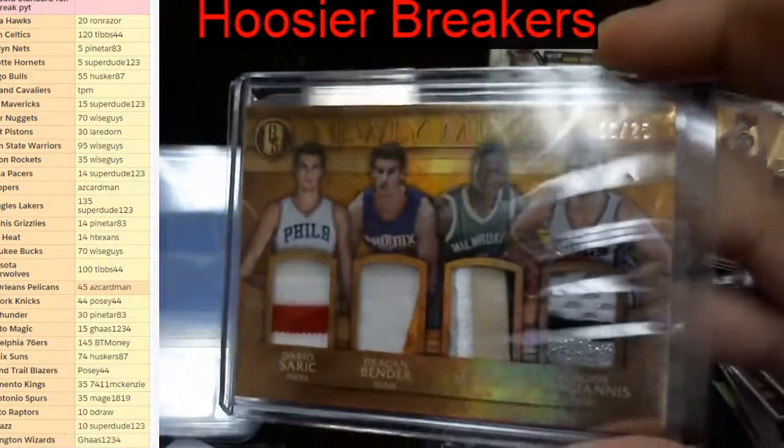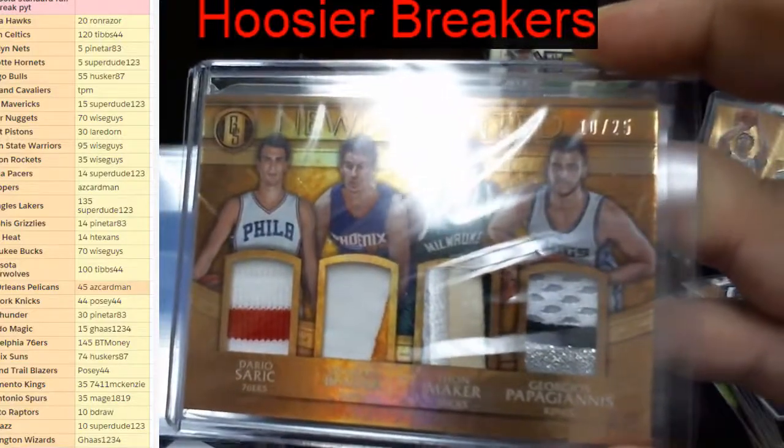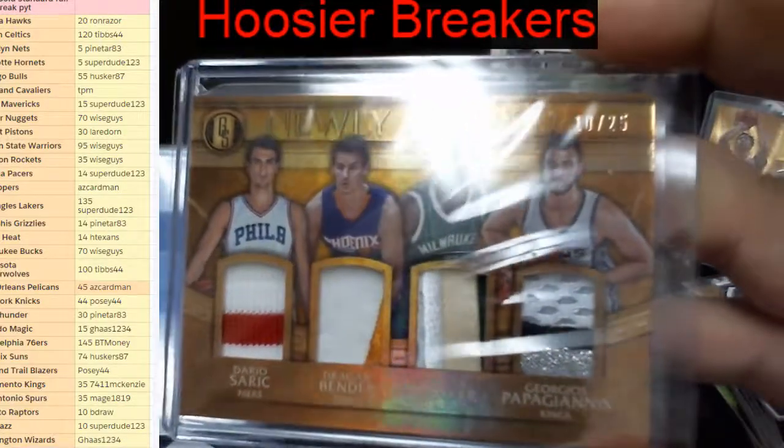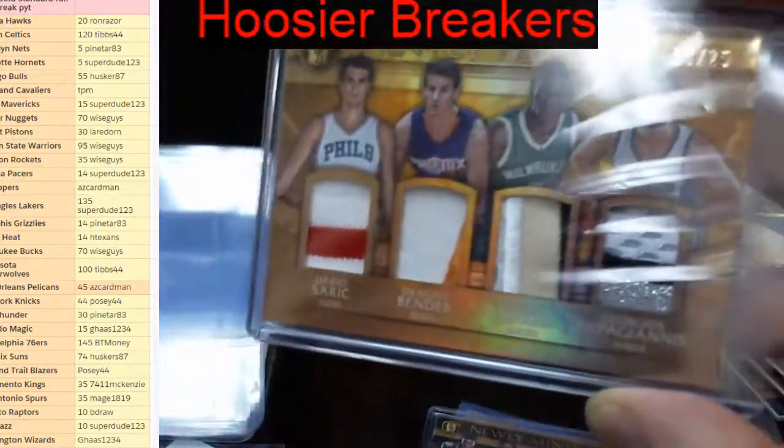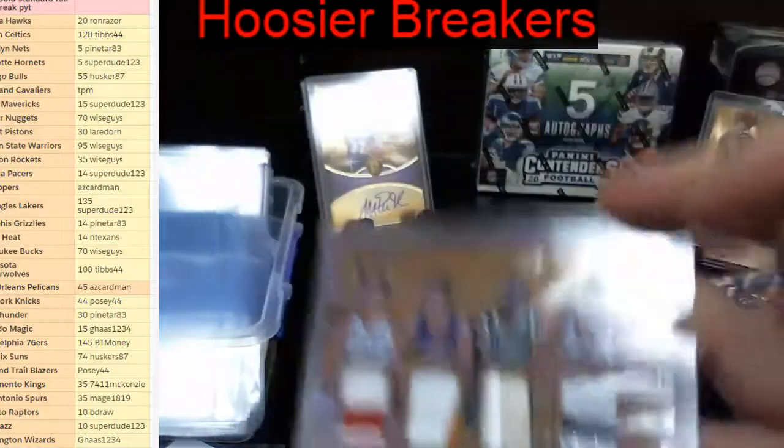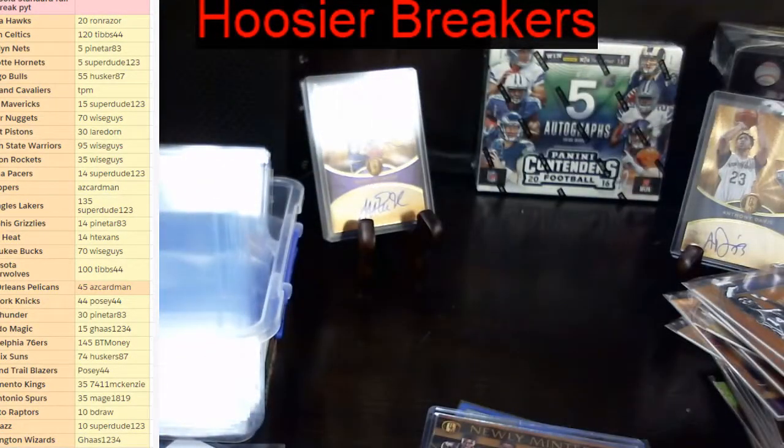We got this quad right here. It is the 76ers, the Suns, the Bucks, and the Kings. Pretty cool patches in all of them. Okay, so we have the Sixers, the Suns, Bucks, Kings.